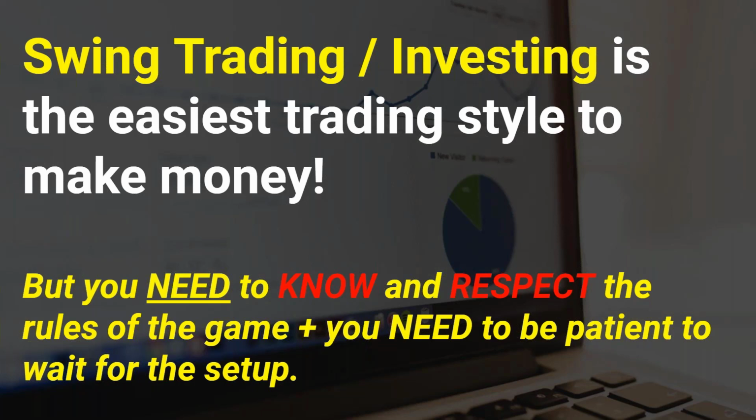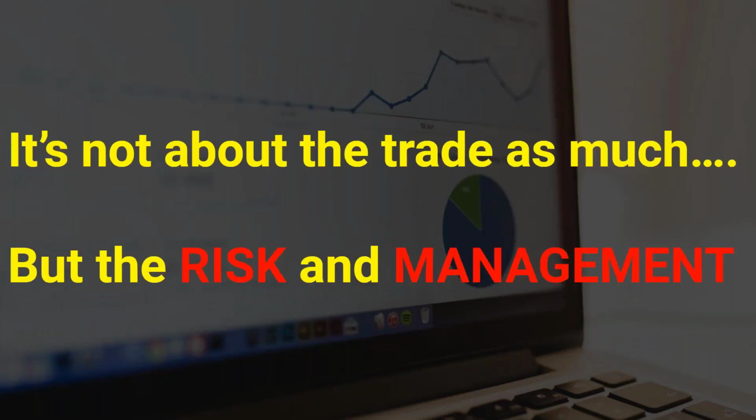But you need to know and you need to respect the rules of the game, and you need to be patient and wait for the proper setups, because it's not about the trade as much, it's about the risk management. The risk is the amount of money that you're willing to lose, and you have to be comfortable with losing that amount, and it has to be a certain percentage of your account.